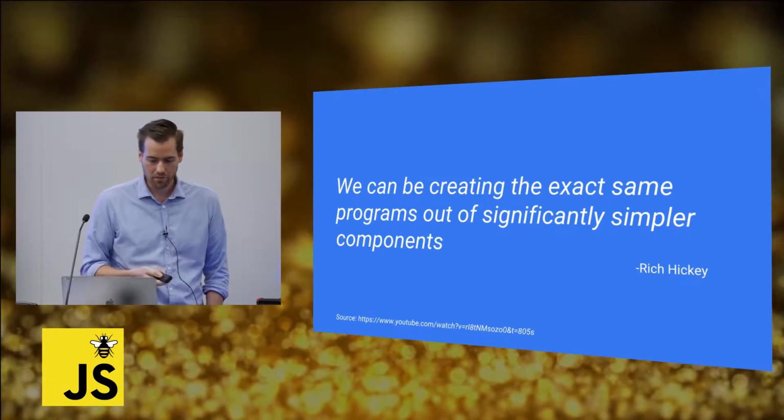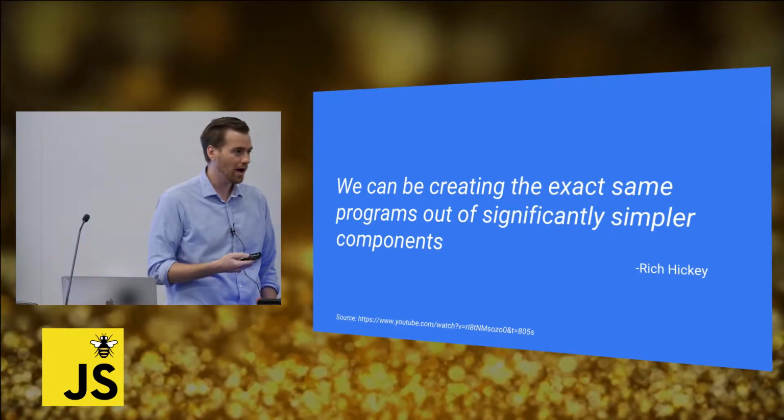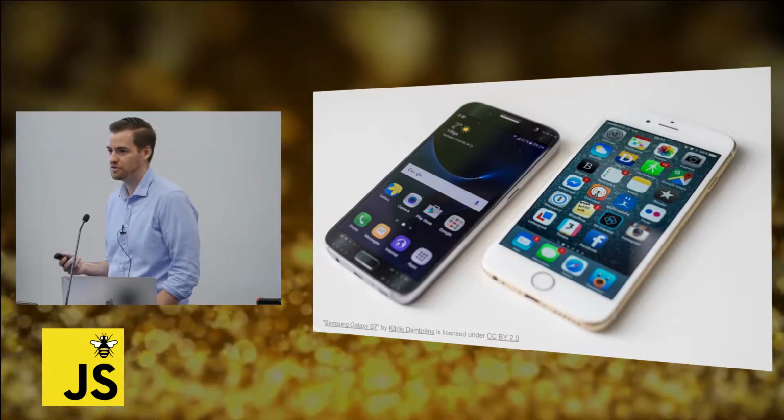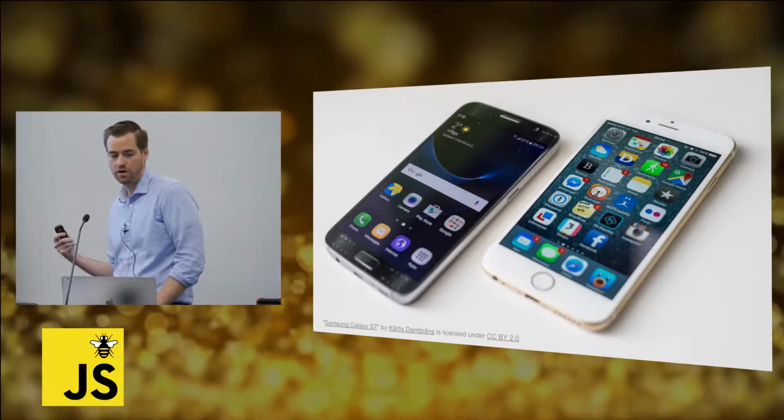Every one of these libraries is building components slightly differently, or you have to write the code to do it. And the reason why we need this simplicity, why we need to be writing less code, is because today we are not focused on desktop browsers, we are focused on mobile.